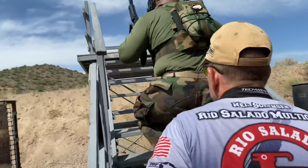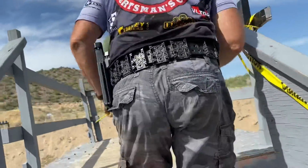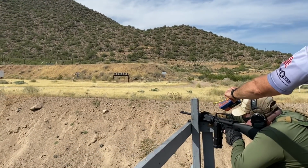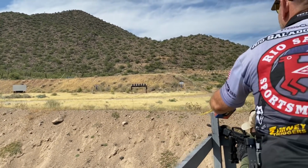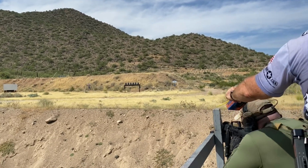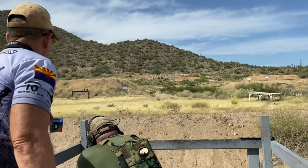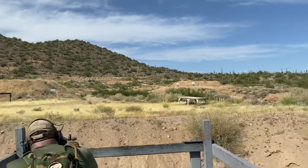I reload on the way up the stairs. If you want to think about this rotating target like the hands of a clock, if you want to hit it when it's at noon, you want to actually shoot at it when it's at about 10 o'clock so you can deal with your human reaction time and the flight travel of the bullet before it impacts the target. From a good supported position, I make quick work of the rest of the steel targets out here.